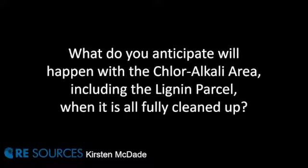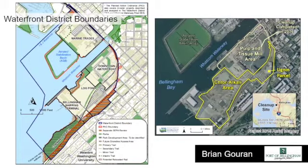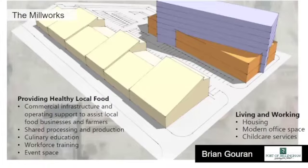From a land use perspective, the majority of the Chlor-Alkali RAU is part of the log pond planning area within the waterfront district. This area is planned for light industrial manufacturing and supporting the shipping operations of the Bellingham shipping terminal. However, that will also include public access along the waterside, ranging from a future park to a small trail. The Lignin Parcel is located within the downtown waterfront planning area, which is different from the log pond. That has more of a mixed use plan for businesses, restaurants, residential, offices, and larger park areas.